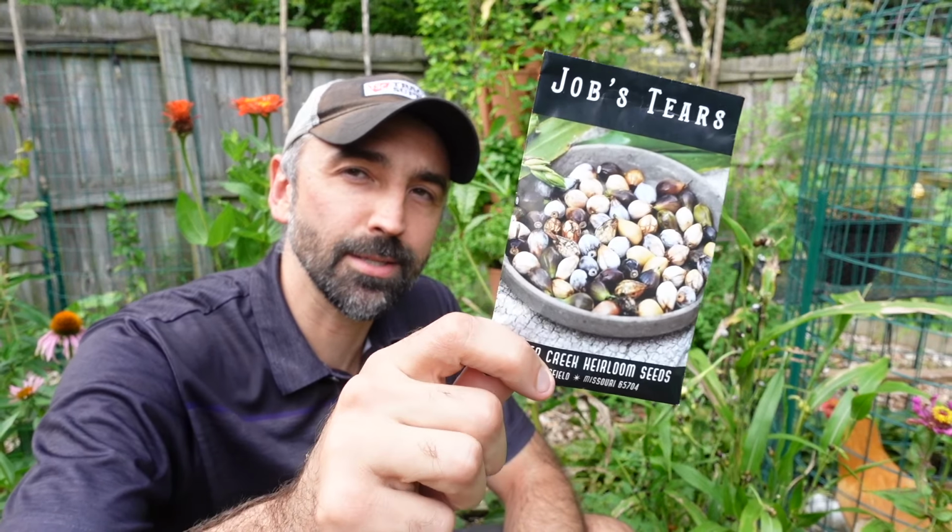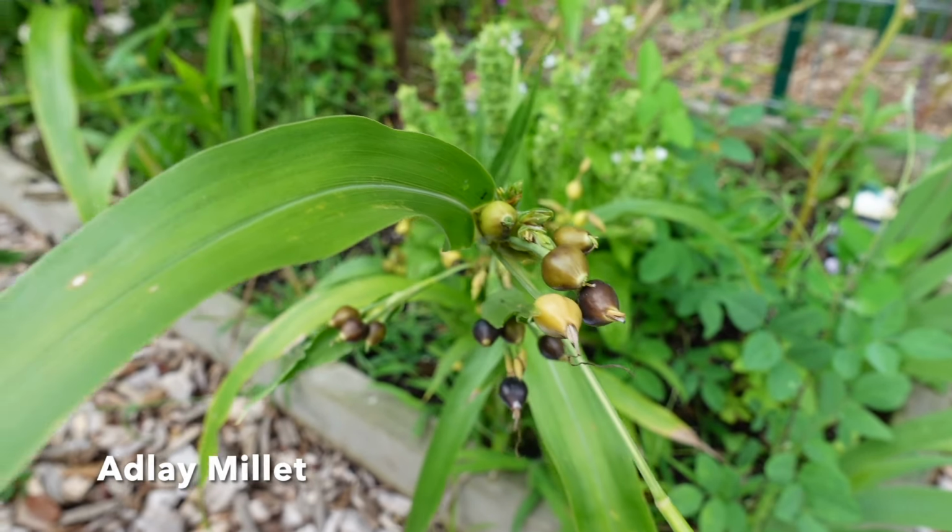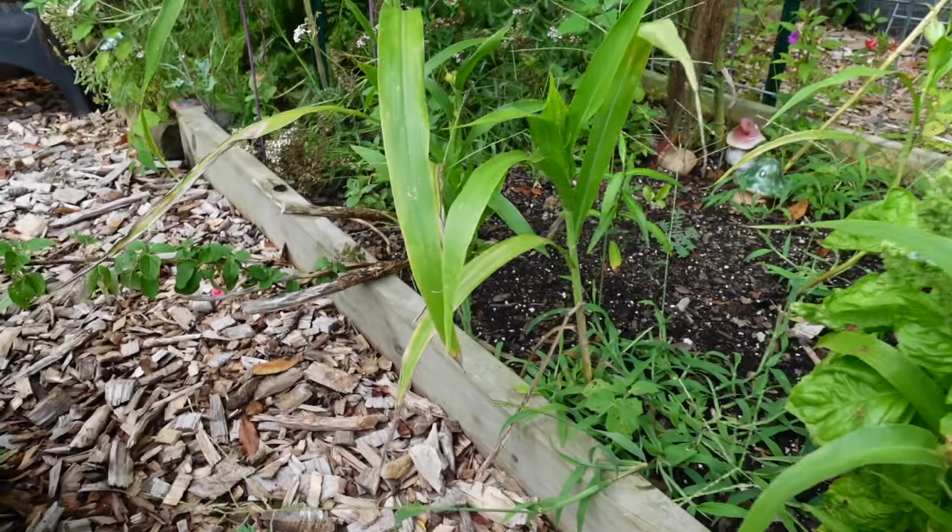On today's Variety Spotlight, we're going to be taking a closer look at a very unusual and unique plant that grows kind of like a mini cornstalk, but has quite a bit of sadness connected to it. This is Job's tears. Another name for this plant is Adlai or Adlai millet. It's native to Southeast Asia.